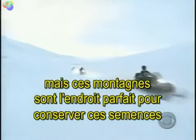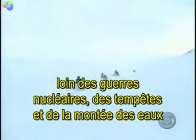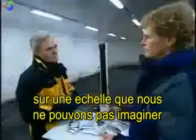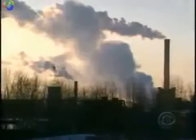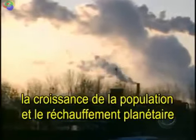But these mountains are just the place to save the resources of life itself, remote from nuclear war, from storms, and rising seas. These resources stand between us and catastrophic starvation on a scale we cannot imagine. And we now have, I think, kind of a perfect storm hitting agriculture. That perfect storm is crop extinction, population growth, and global warming.